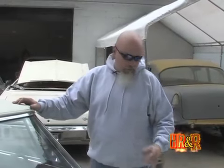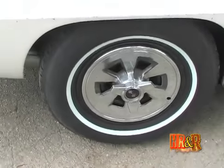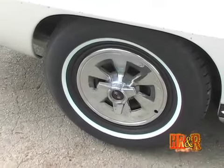And the end result is this is a pure and original car, with the exception of like the tires I had to put on it. I did rebuild the carburetor. I did go through a cleaning. I did go through a detail. I had to put a fuel pump on it, different things like that.